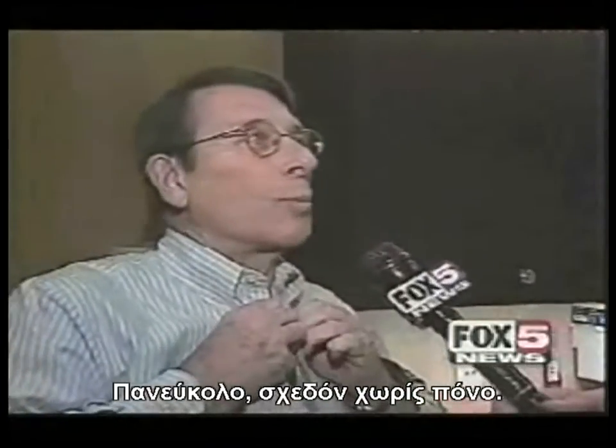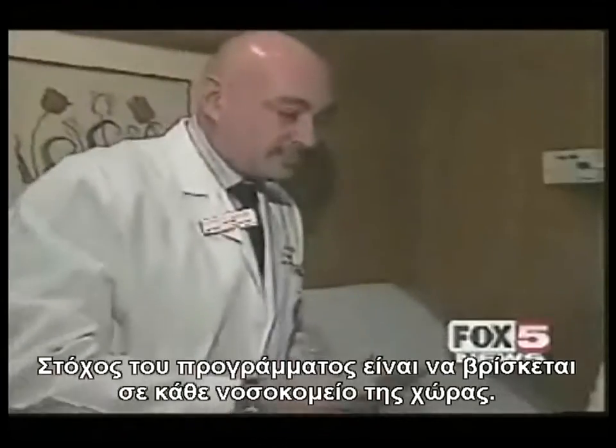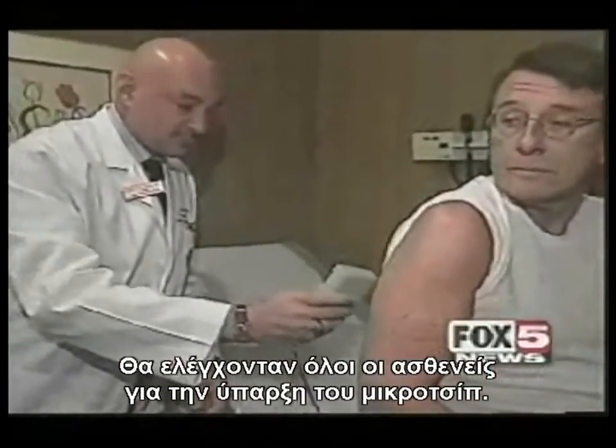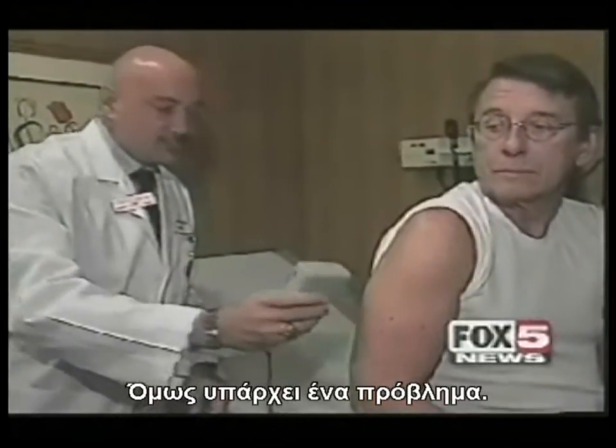Okay. Yep. And that's it. So how did it go? It's a piece of cake. There's virtually no pain. The goal of the program is to be in every hospital nationwide. All patients would automatically get scanned to see if they have a Verichip as soon as they get to the hospital. But there's a problem.